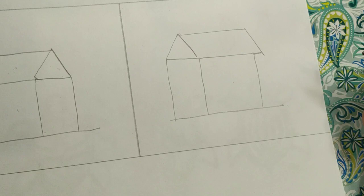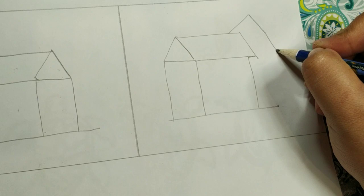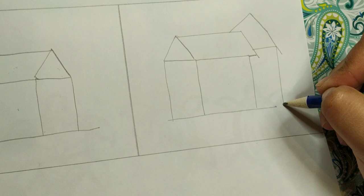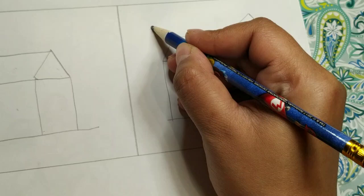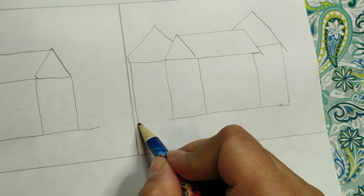Now, we will be extending this house with some more peaks. So make another triangle, extend the line, and make a rectangle. So that forms the extended building. One on this side as well. So a triangle, the line that goes down, and forms a rectangle.